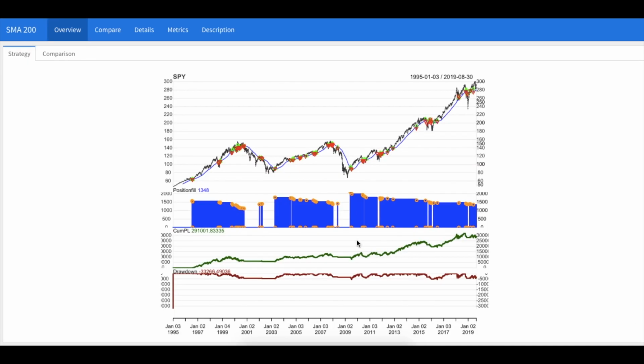And the reason why this strategy works is it cuts your losses. So you're never in the market during a recession, as you can see here. You're in for a very, very small time here as we went slightly above the SMA 200 for a bit. But in 2008, you were never in the market during the recession. You were in cash. And that's the whole point of trend following, right? You let your winners run and you cut your losses. And this strategy implements that.